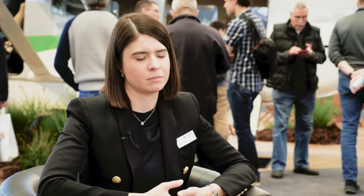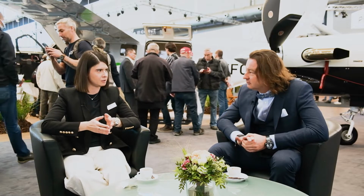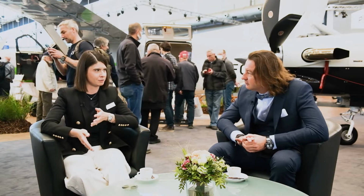I'd say actually all of our buyers so far are happy to agree to pay for the demonstration flight if they don't buy the aeroplane. I think that's the only hurdle to cross with this, is to say, yeah, there is still a cost to this. It's not for free unless the aircraft is bought at the end.